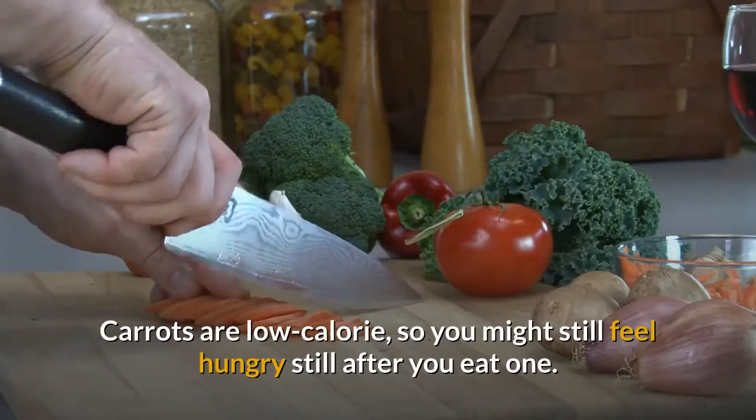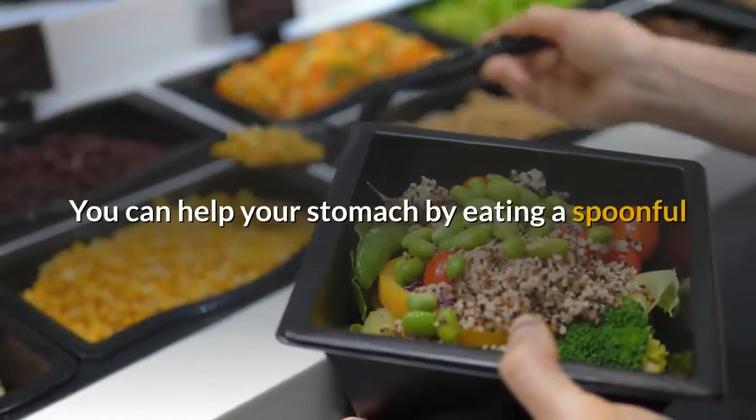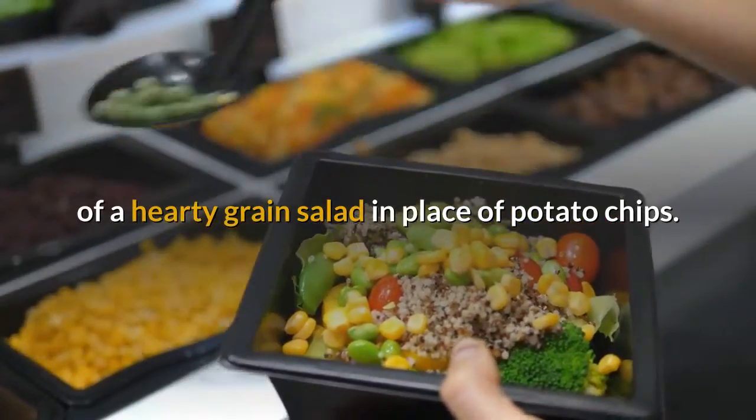Carrots are low-calorie, so you might still feel hungry after you eat one. You can help your stomach by eating a spoonful of a hearty grain salad in place of potato chips.